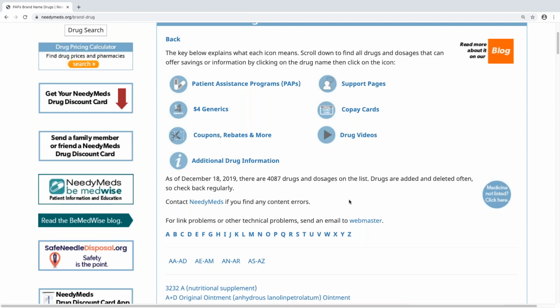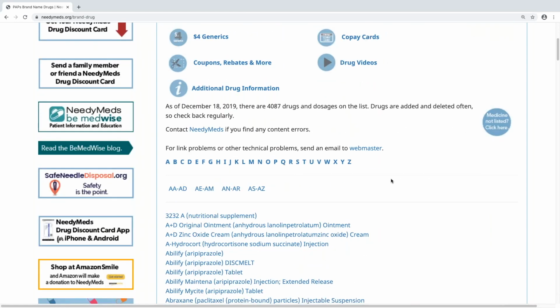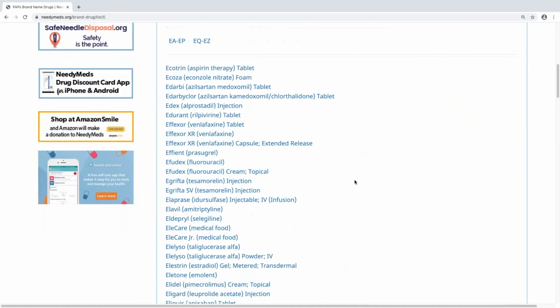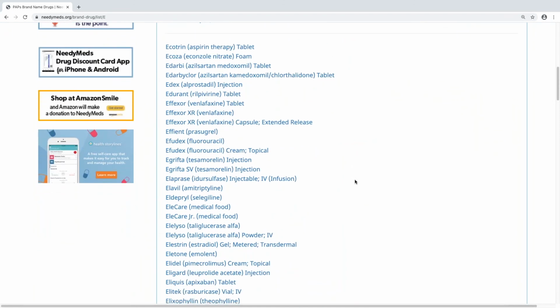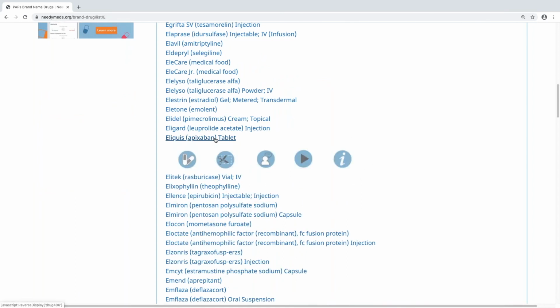Let's return to our search for Eliquis. I'm going to go ahead and choose the letter E for Eliquis, click on that, and then scroll down to see if it's listed in the long list of alphabetized meds. When you see the medication, click on it. And there are those icons again.